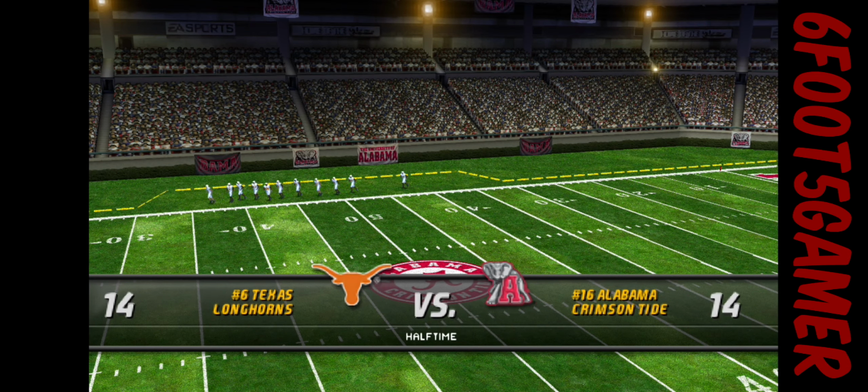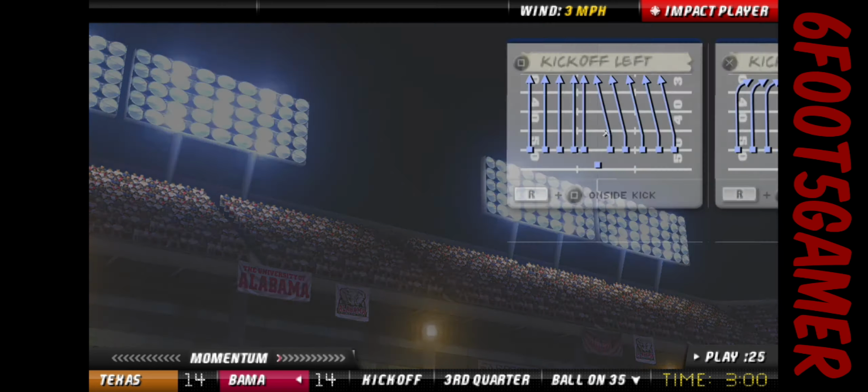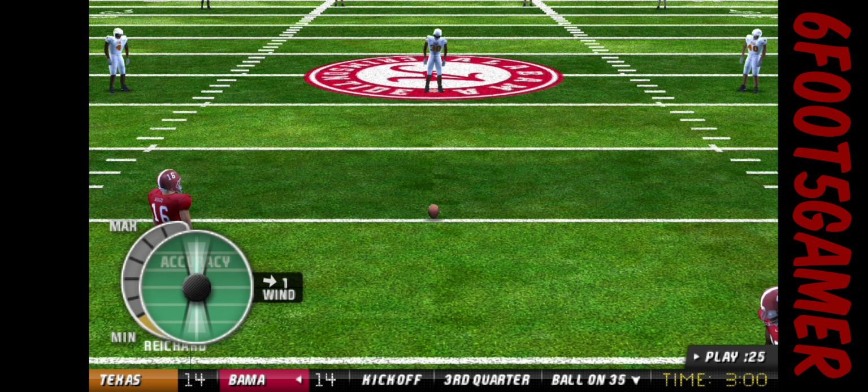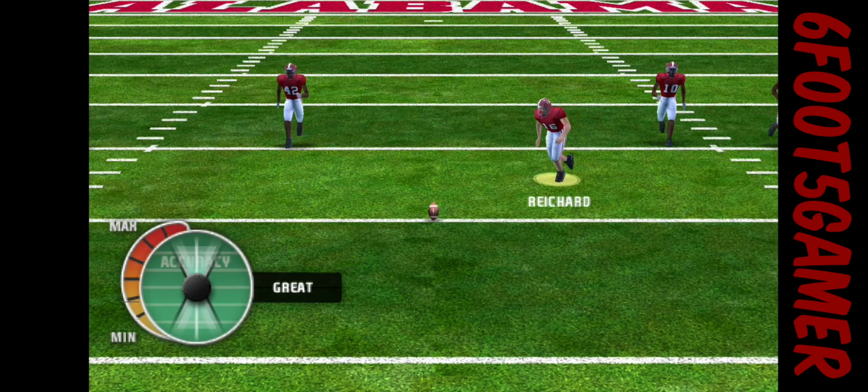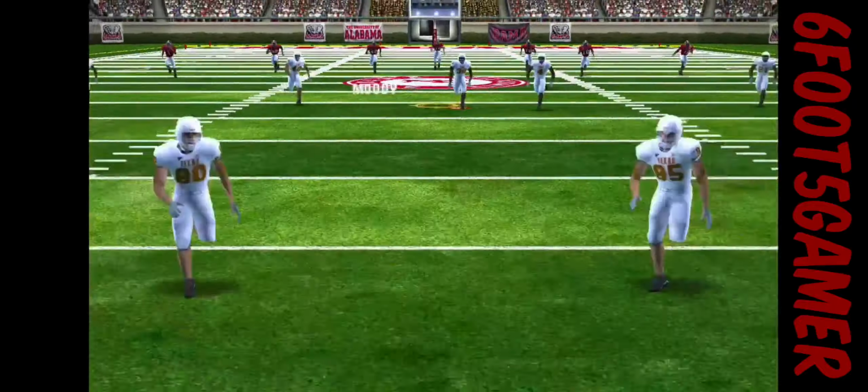That'll do it for the first half here. We're tied as the players head to the locker room. And the teams are lined up to start the second half. And it's off.